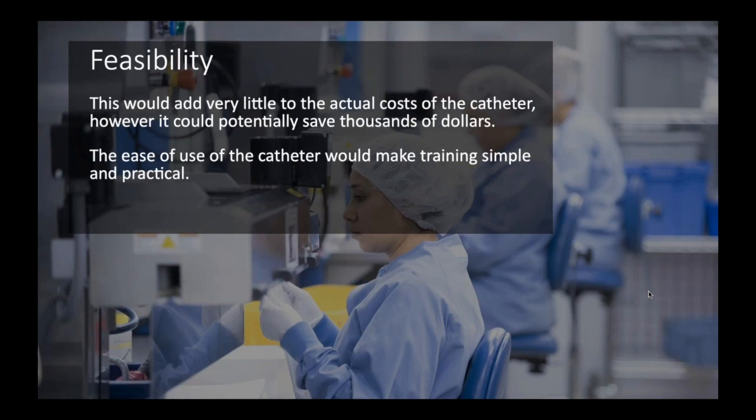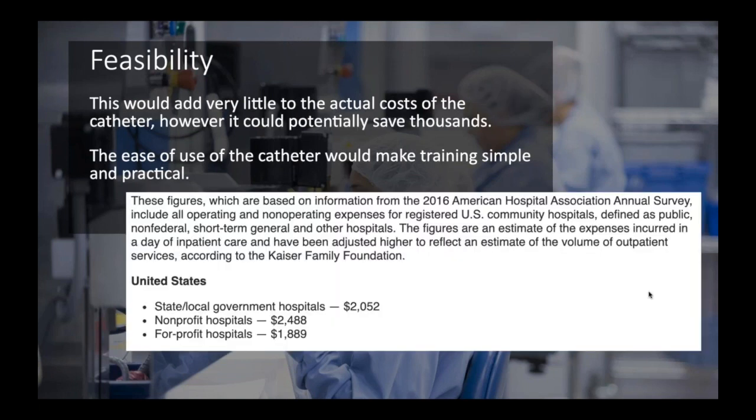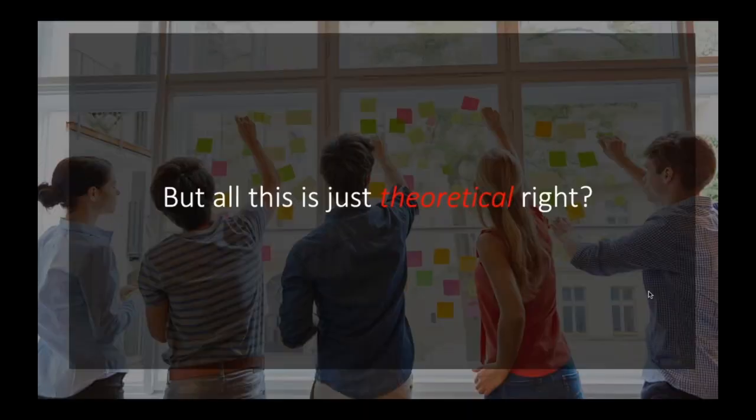The ease of use of the catheter would make the training simple and practical. For example, in the United States, the American Hospital Association estimates the average cost for hospitalization per day around $2,000. So in the US, it could save around $2,000 per day lost.